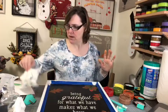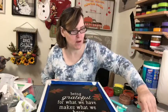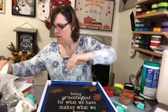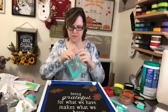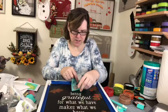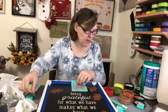Okay, so we're going to put, all right, there they are. I was like, where'd my other transfer go? We're gonna add some more leaves to this. I love these leaves. I just think they're beautiful. The detail is amazing. Let's do this one with a lot more yellow.